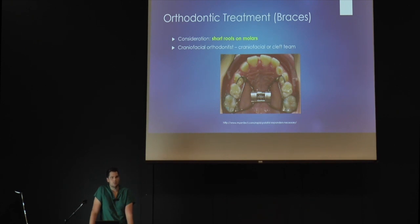But one thing to consider with braces is, you're moving teeth. And if you move teeth too quickly, it actually blunts the roots. It makes them smaller. So that's a bad thing, because picture a large tree with a small root. It's going to tip over. That's one way to lose teeth. So whenever you're doing braces, you want to make sure you're going slowly. The orthodontist needs to be aware. They're going to be aware anyway whenever they take a pano and see the roots. It's just a consideration that we need to be mindful of.